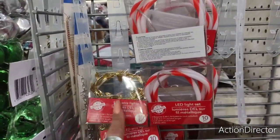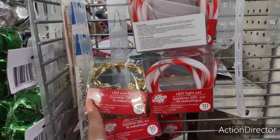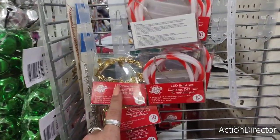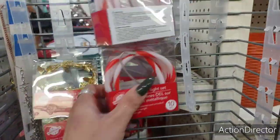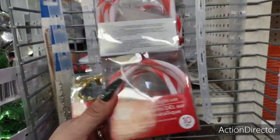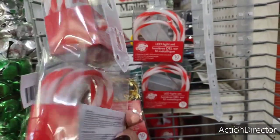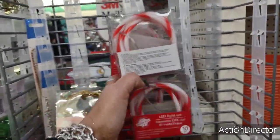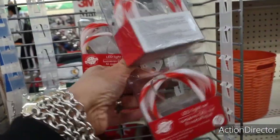All right, I showed these in my haul. I've already hauled these. Here they are again. There's a couple left. And these are lights as well in the gold. And then here is the red and white, like the candy stripe look. And these are so cute. I don't know how I'm gonna use them, but I'll figure out a way. Let me see, there's two. I think I'll get another one, get three.